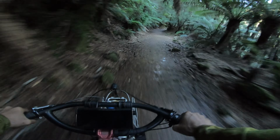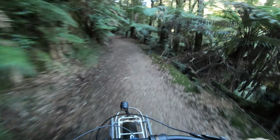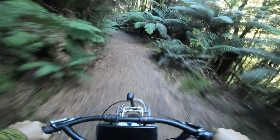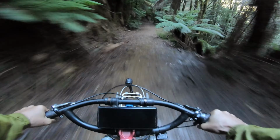Bit wet, the track, actually. Quite damp and well graded, but a little bit damp in places. But we're on a mountain bike or a fat bike. My Neura Witch Jara titanium fat bike. Makes a difference.